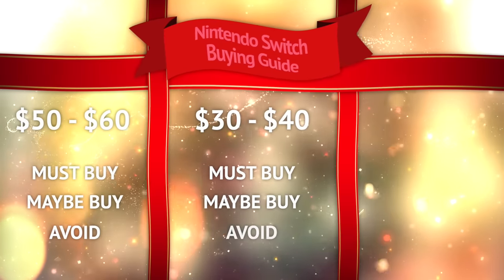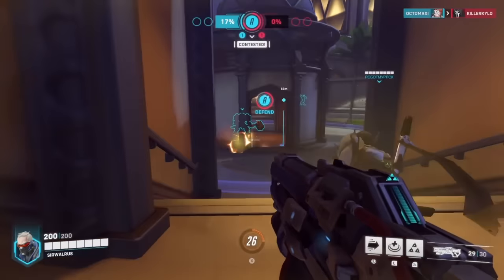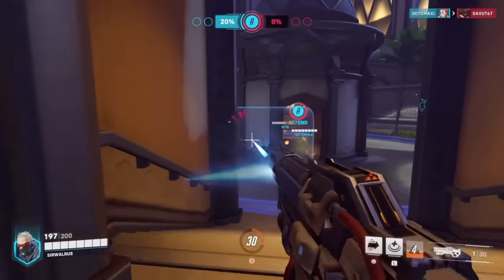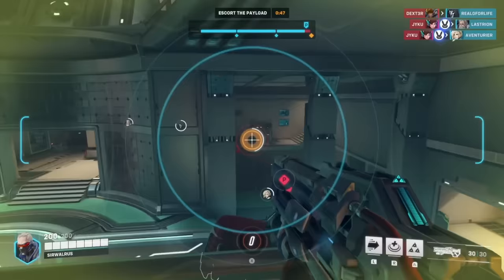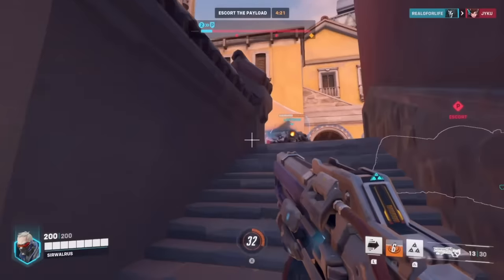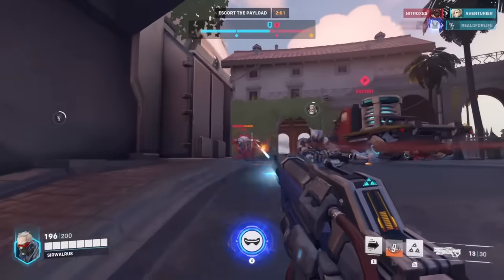So, avoiding this year, we have a few games that are free. Overwatch 2 released this year. It was a very confusing mess for me and a lot of people where they took the first Overwatch and they just added a bunch of stuff to it and then made it free. So if you have the first game already, you can just start playing Overwatch 2. If you don't have the first game already and you never paid for it, it's okay. You can just get the second one now for free.